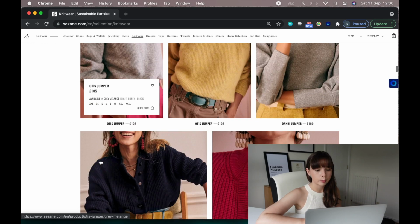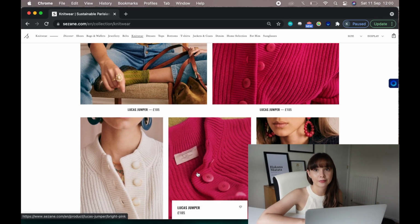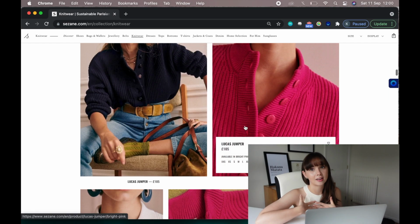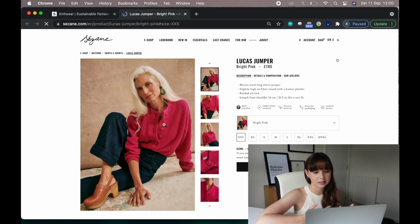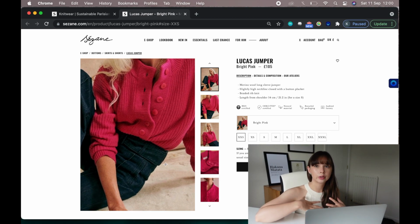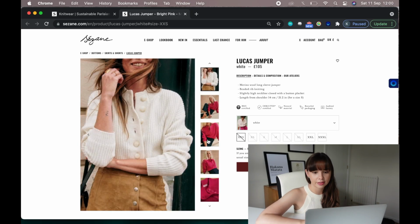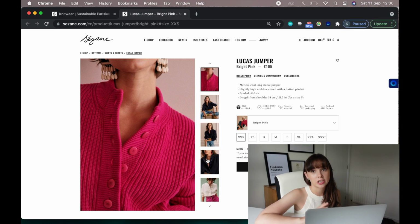These are all a bit boring. These colours are amazing, the Lucas jumper. I love the fuchsia. I just don't like the neckline. I think it gets quite bulky when you have something like that. Those are big buttons and there's like six or seven of them. That's a lot of material and bulk, and it's a very thick cotton jumper as well. That's the reason it would put me off. I just think it would be too much around my neck. So I wouldn't buy that, but it is beautiful.